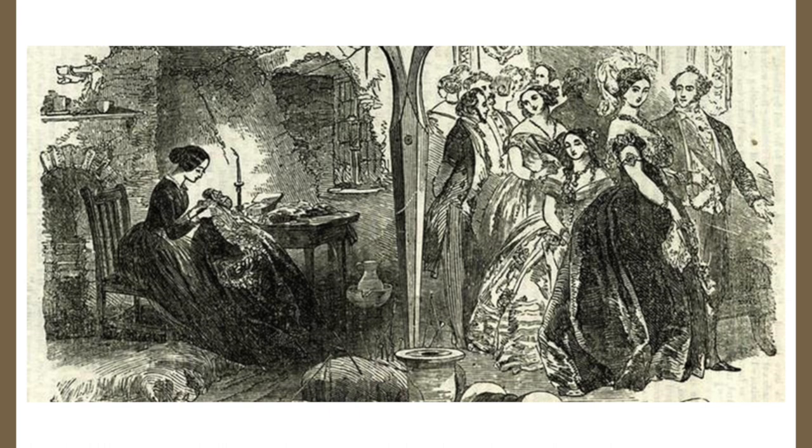Sewing by candlelight. Sewing by candlelight. Okay, so you're noticing on our left hand of the screen, there's a woman who's sewing. She doesn't have really great illumination. Awesome. Okay, so you're noticing the difference between this woman on the left and the people on the right. Excellent. What else do we see?